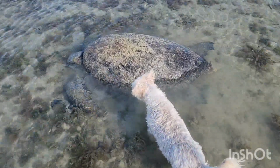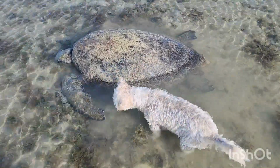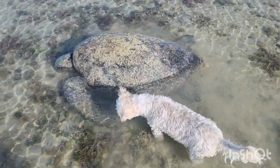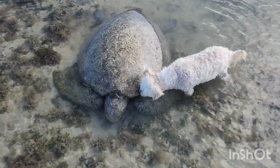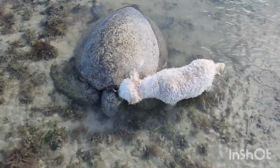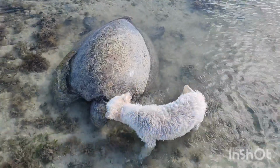And even the dog couldn't work it out. But anyway, we left him alone after this and stayed there for the rest of the day. I think it just needed a good sleep and rest because of the mating season at the moment. But it was the same size as the one that we found at Decom Cove. So that was an interesting sight.